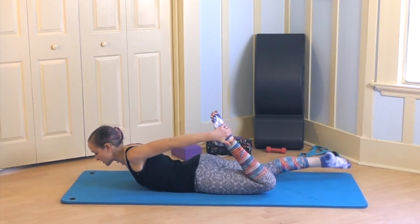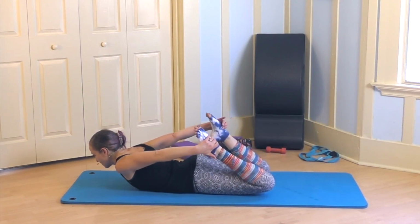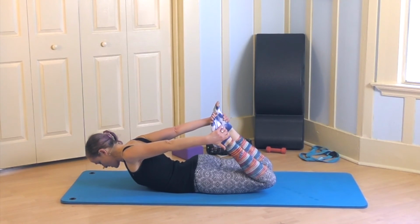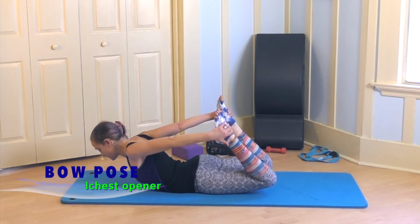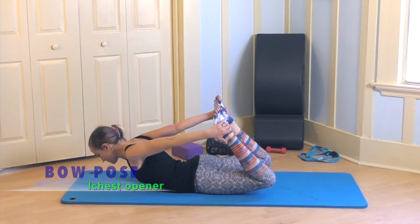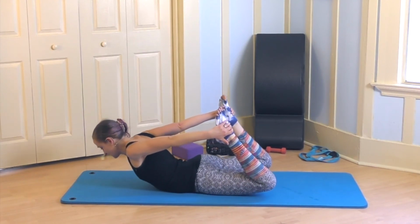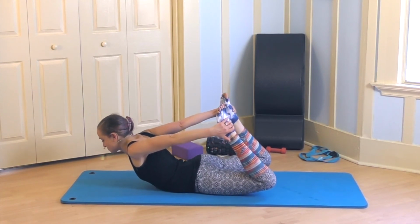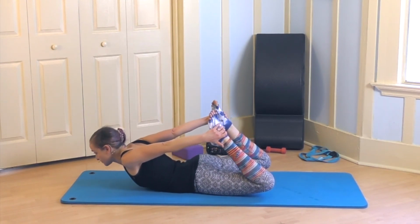Now we're going to come into our bow. We're going to hold the outside today. Draw your knees in. This might be it for you. You want to lift the thighs up and lift the chest up. And then you want to add a few rocks. Again, if you have a neck injury, this might not be right for you, but if you're like me and you're just tight in your shoulders, these will feel great.